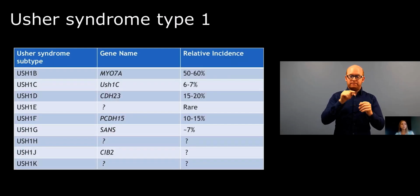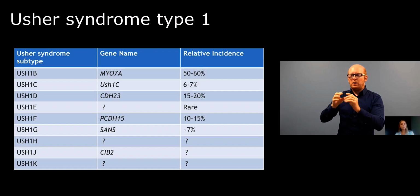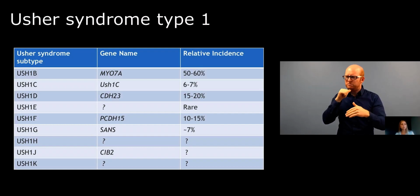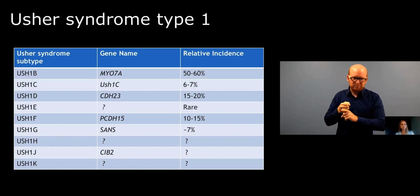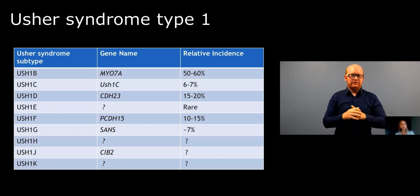These are the genes associated with Usher syndrome type 1. Myosin 7A is the most common gene associated with Usher syndrome type 1. A little more than half of all patients with Usher syndrome type 1 will have 2 mutations identified in the myosin 7A gene. Some subtypes of Usher syndrome are more common in certain ethnic populations. USH1F, for example, is uncommon in the general population, but a very common cause of Usher syndrome among people of Ashkenazi Jewish ancestry. In fact, almost 1 in 150 people of Ashkenazi Jewish ancestry are a carrier of Usher syndrome type 1F.